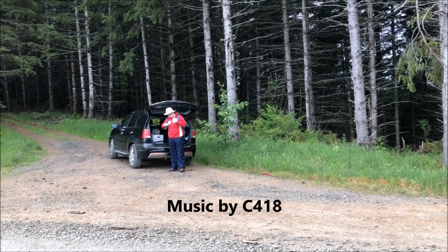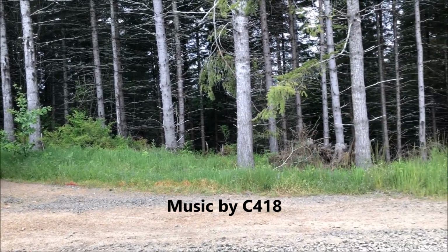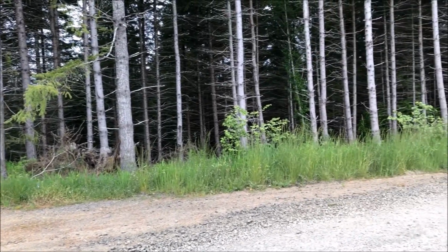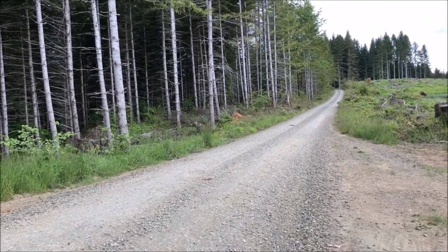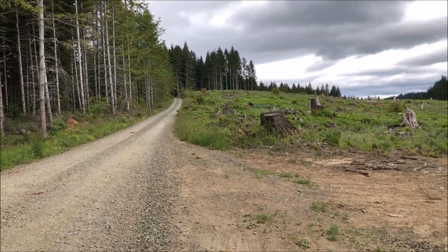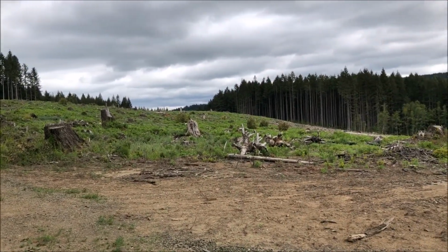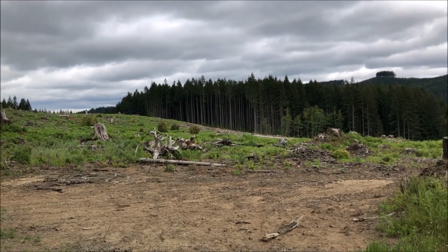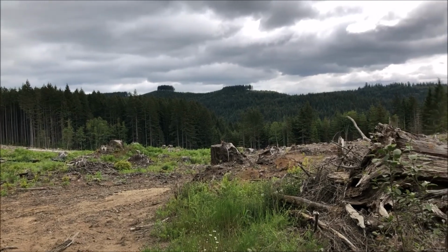Today is May 26th. We're parked on the very edge of Tum Tum Forest. We have explored and hiked this part of the road. And about 2 years ago, this place was bustling with activities. Hundreds of people showed up to plant itty bitty little trees. That was our very first tree planting expedition with the Starker Forest.